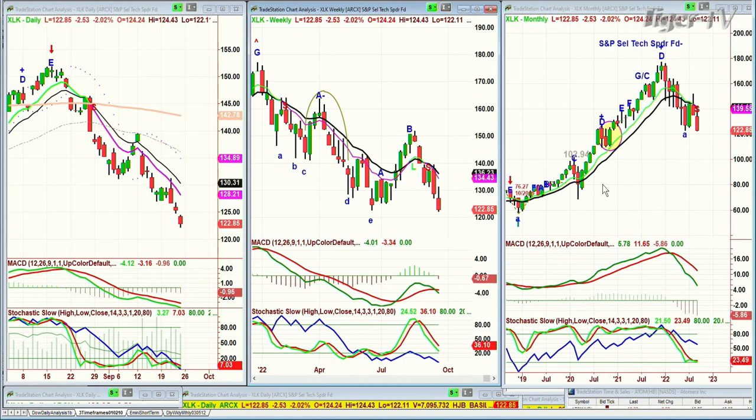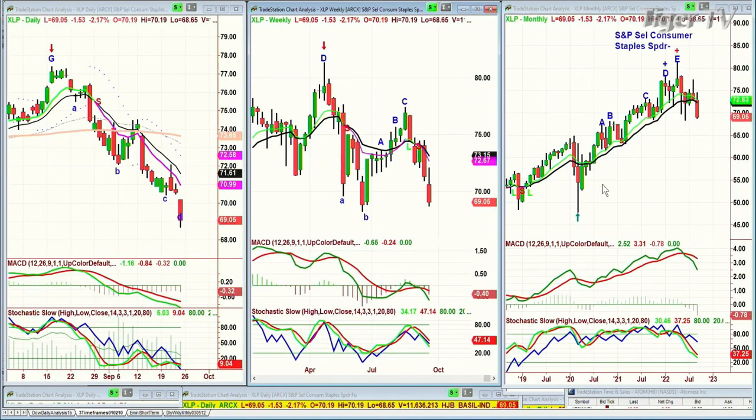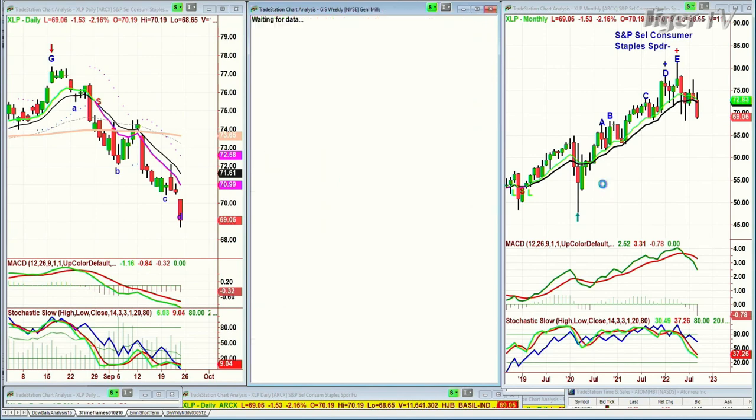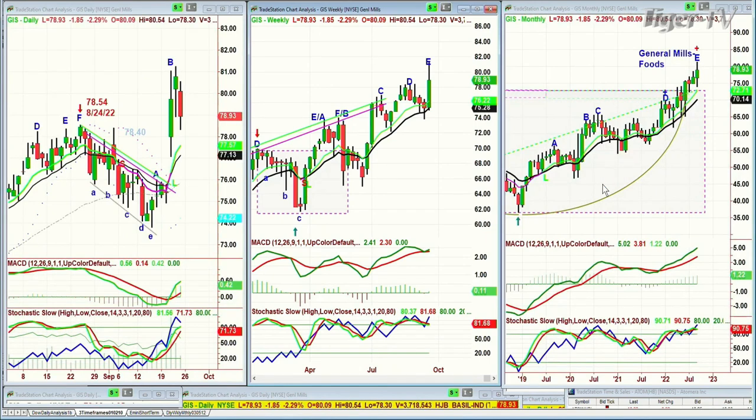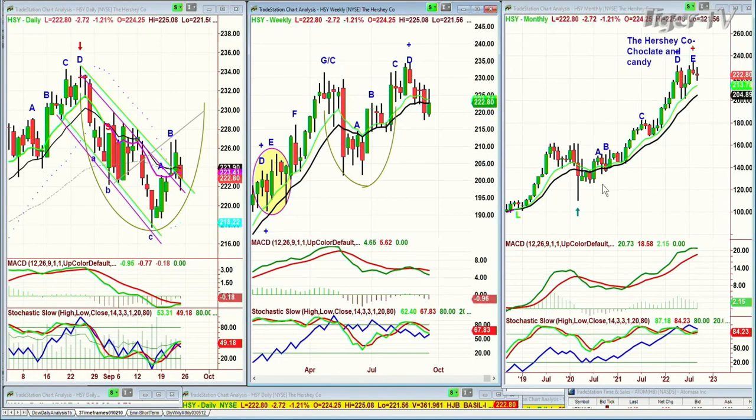I went through sector after sector. Look at this, this is the XLP. The XLP is the S&P Select Consumer Staples Spider. This is the area that really gets helped when you're in some kind of recessionary mode, where the food sector, if you go to GIS, which is General Mills Foods, is holding pretty well, near the all-time high. If you look at something like Hershey's, S-H-S-Y, also close to the highs up in the 236 area. It's trading at 222, so it's within that area. But they're not doing that well.